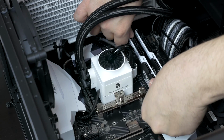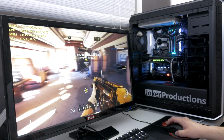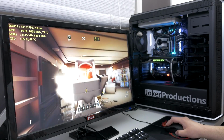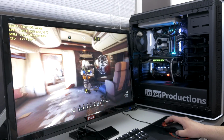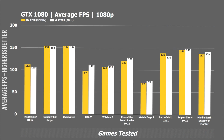For the graphics card, we used the GTX 1080, which is overclocked with 200 MHz on the core and an additional 300 MHz on the memory, and all of our games were tested at the Ultra preset at 1080p and 1440p. Starting off, we get a look at the averages at 1080p, and then we will move into the minimums as well as 1440p testing. I'll be honest that I was rather surprised with just how well the Ryzen CPU was able to keep up with the 5 GHz 7700K.